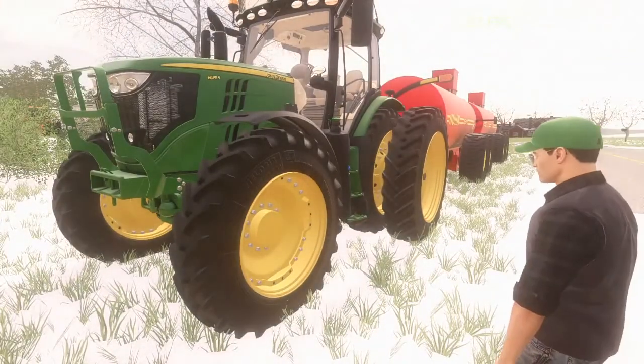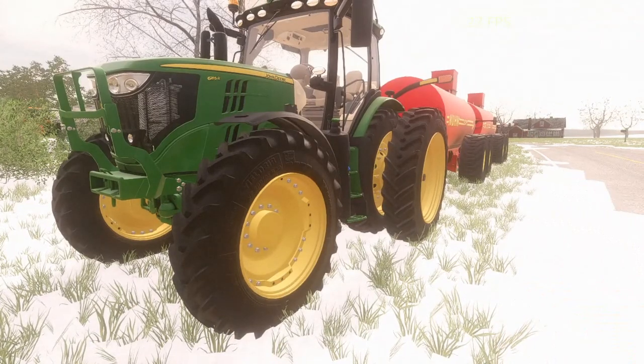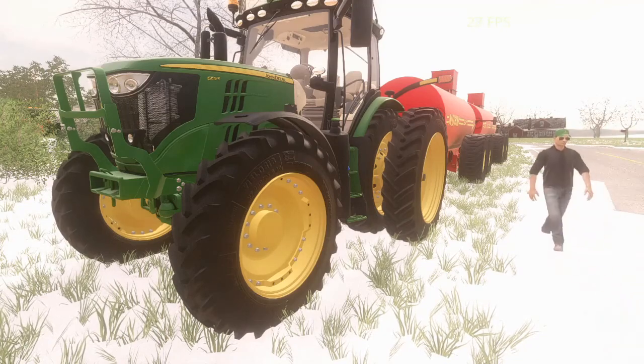Ooh, here's a nice tractor, Logan. Nice little tractor. Alright, how much are you starting for this one, Zane? That one will be starting at $100,000. Only 50 hours. $150,000 going once, going twice, sold to number 69.